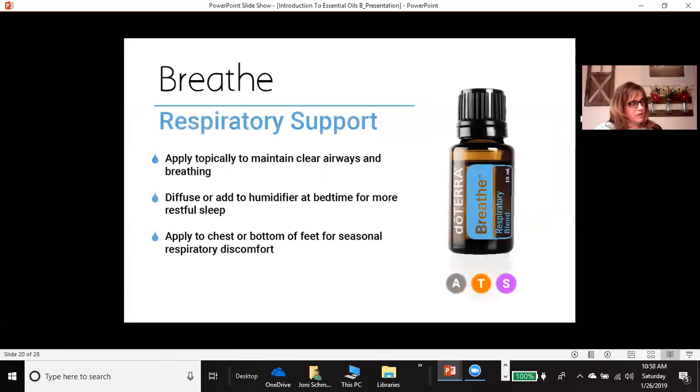The next one is our Breathe oil, obviously for respiratory support. And this is a blend of laurel leaf, peppermint, eucalyptus, melaleuca, lemon, cardamom, ravensara, and all of these oils together really help target and support the respiratory system. You can diffuse it, and you can also put a few drops in your hand and just breathe it in. Breathe it in through your sinuses, but also getting it into your lungs, you notice an immediate difference. So those are a couple ways that we like to use Breathe.